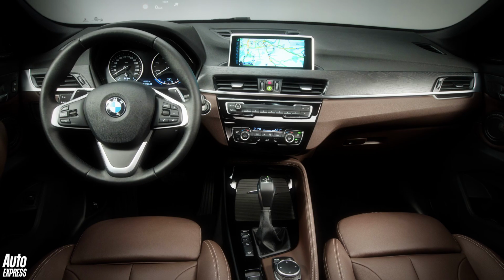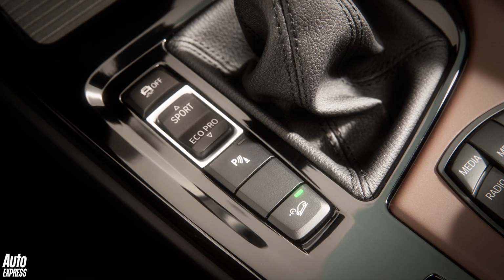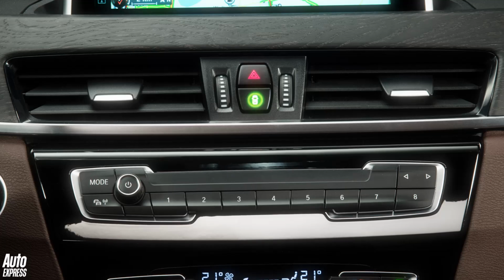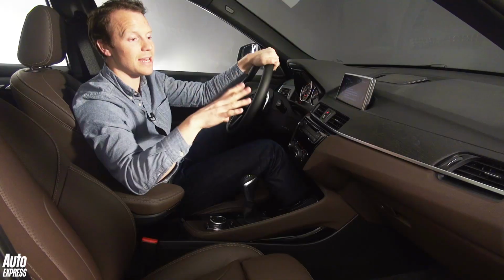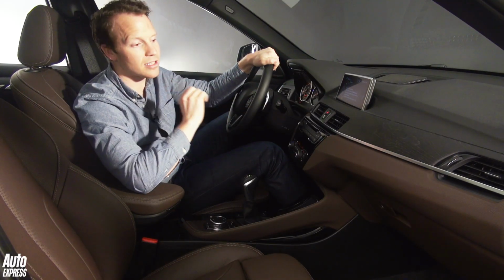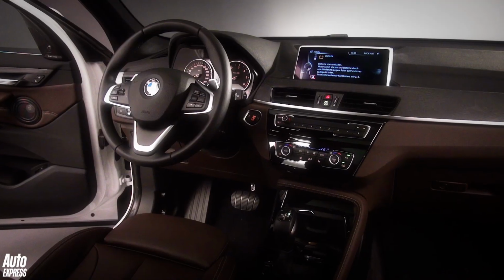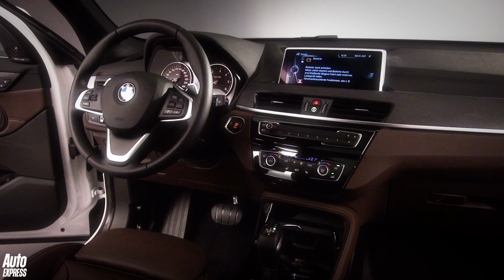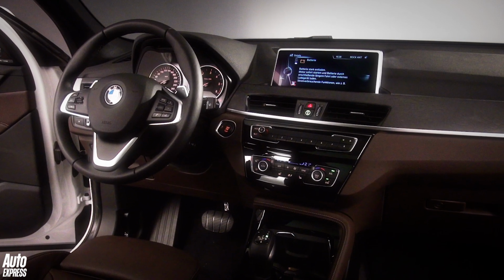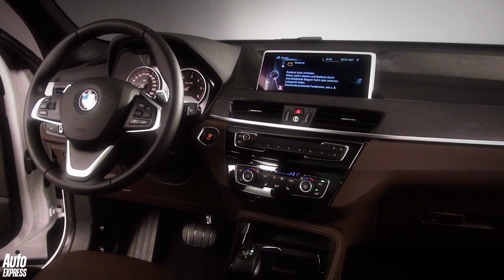And anyone that's ever seen a 2 Series Active Tourer or Grand Tourer MPV will be familiar with some of the switchgear in here. Now, this model I'm in is an X-Line, I'm told, and that's aimed at the slightly classier customer. That's why it's got this wood trim across the dash and these strips of brushed metal. If you fancy something a little more colourful, there is a sport model, and that swaps all the metal and wood for strips of colour, livens things up a little bit.